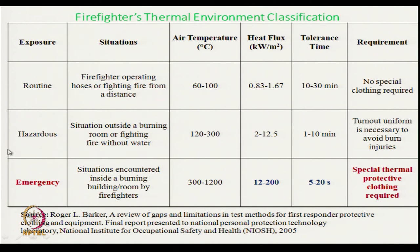Hazardous condition, where temperature is high, 120 to 300 degrees Celsius with higher heat flux, and tolerance time is 1 to 10 minutes. In this case, we require some uniform, but not special thermal protective clothing. But in case of emergency condition, where air temperature is very high, it can go up to more than 1000 degrees Celsius, and heat flow rate is very high, 12 to 200, and tolerance time is very short, 5 to 20 seconds, where we need special thermal protective clothing. So, depending on this exposure condition, we have to select our clothing.